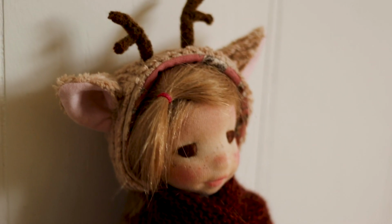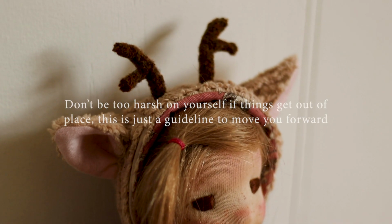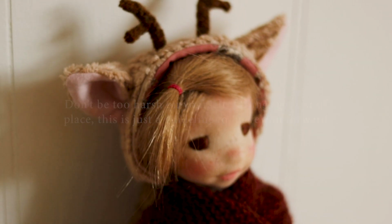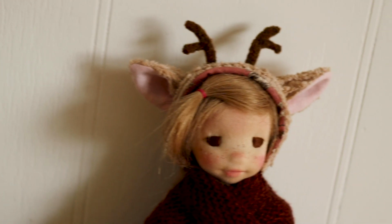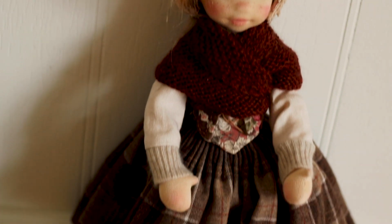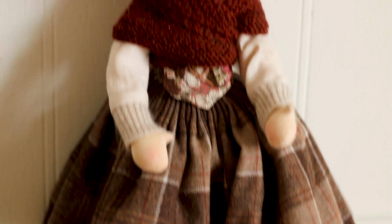Nobody's holding a knife to my throat to follow my plans step by step. This is a guideline for myself and it serves a twofold purpose. It helps me organize and put some roots in reality to all the doll dreams and visions I'm constantly having, but it also helps me focus and concentrate on one doll or two dolls at a time, instead of wanting or wishing to make all the dolls all the time.